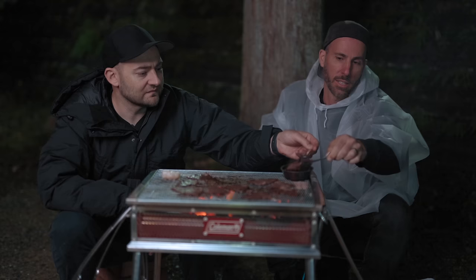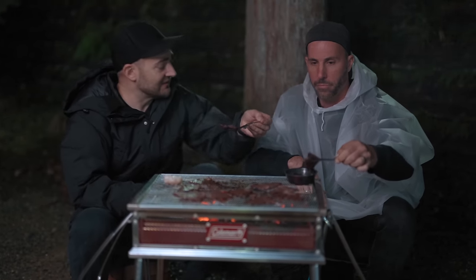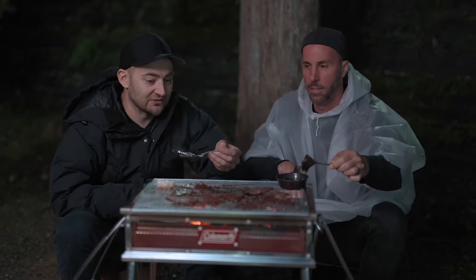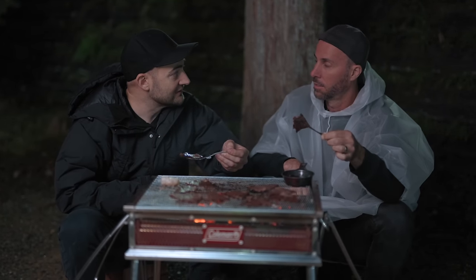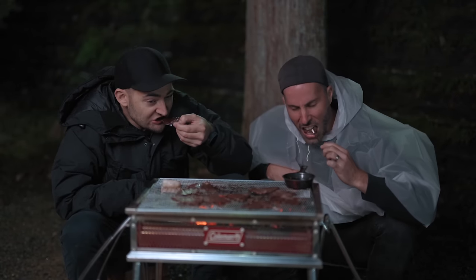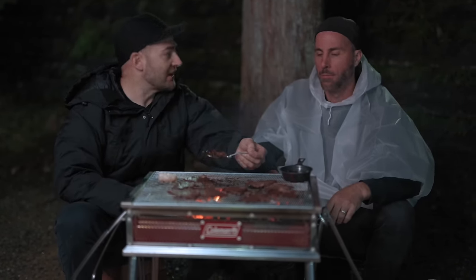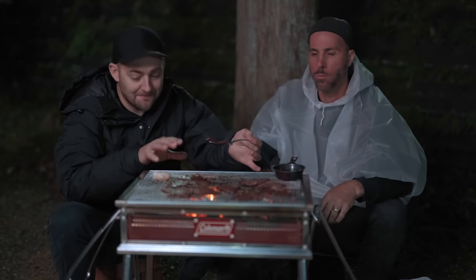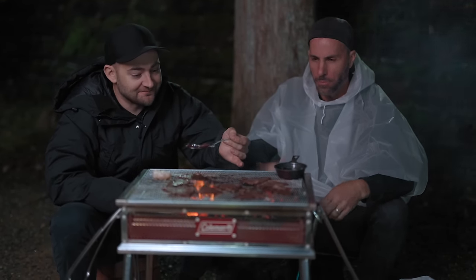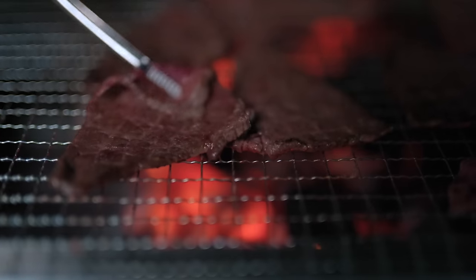Martin, bon appetit, mate. It's lovely to be out here in the woods with you. This is awesome. And congratulations on your new vehicle. I'm so stoked. What a way to celebrate getting a sick new sports coupe than cooking in the forest with your mate. Kanpai, Martin. Cheers. Oh, stop it. Is that one of the best? That's freaking amazing.